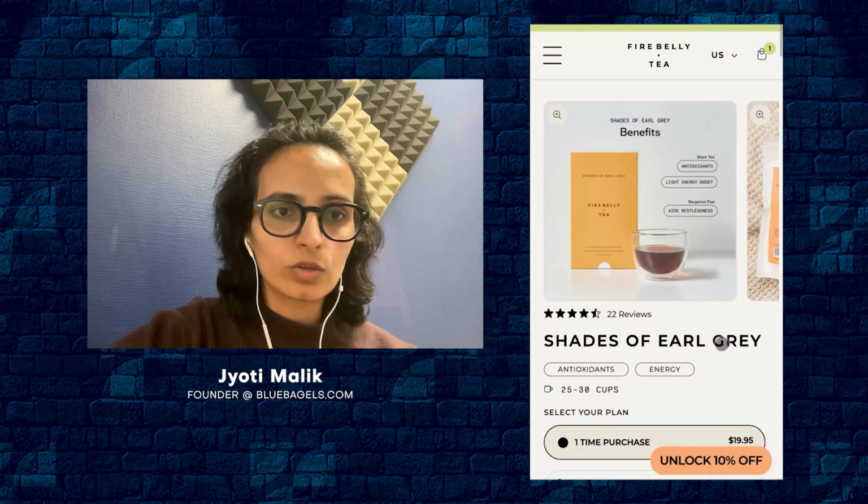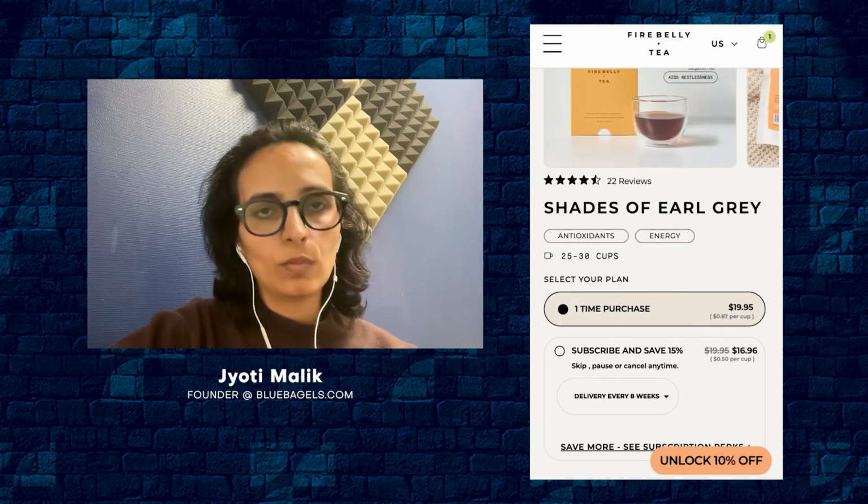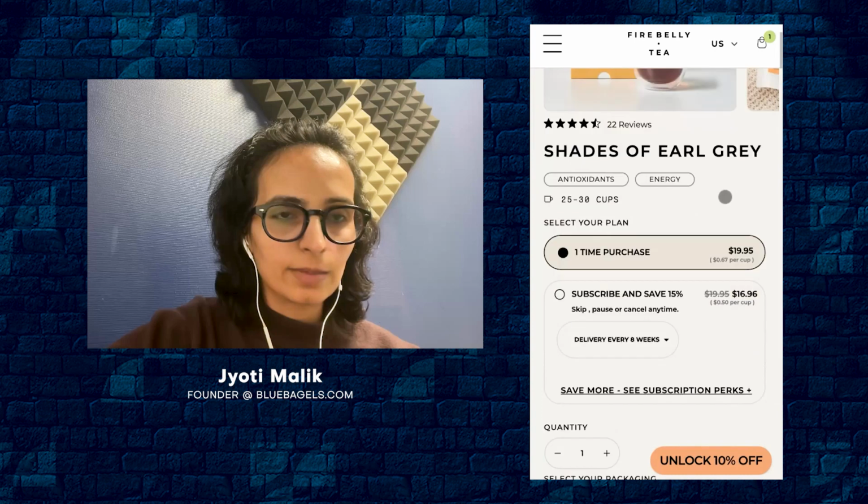But then again, it is also very easy to lose sight of these things. So visually, we can have a better play of colors in here, maybe. Then, one-time purchase and subscription.